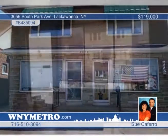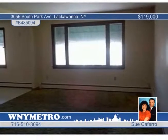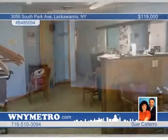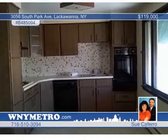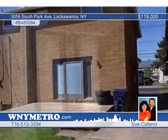This worthwhile investment property includes two storefronts and one apartment with three bedrooms and a two-car garage, seated on a vacant lot with paved parking. The apartment unit features plenty of living space, plus the tear-off roof and two boilers are newer. Give Sue Cafaro a call today to talk about this great local opportunity.